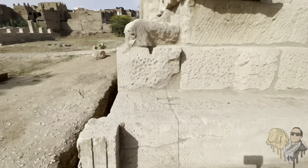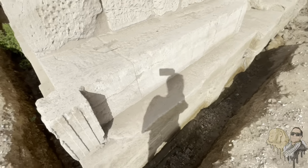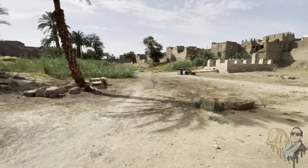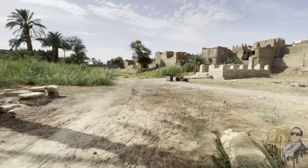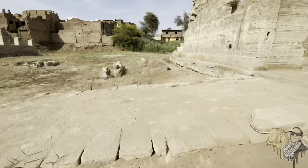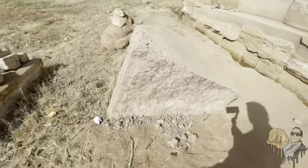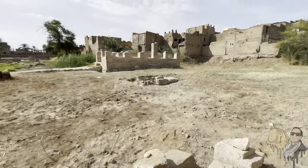And then clearly these mortises here, mortise and tenons, were from the Greek Ptolemaic times. We see a lot of examples of these in Greek temples. So this is it. El-Tod. Probably slightly mispronouncing it. Look at this stone over here. This is clearly part of the older temple. Amazing.